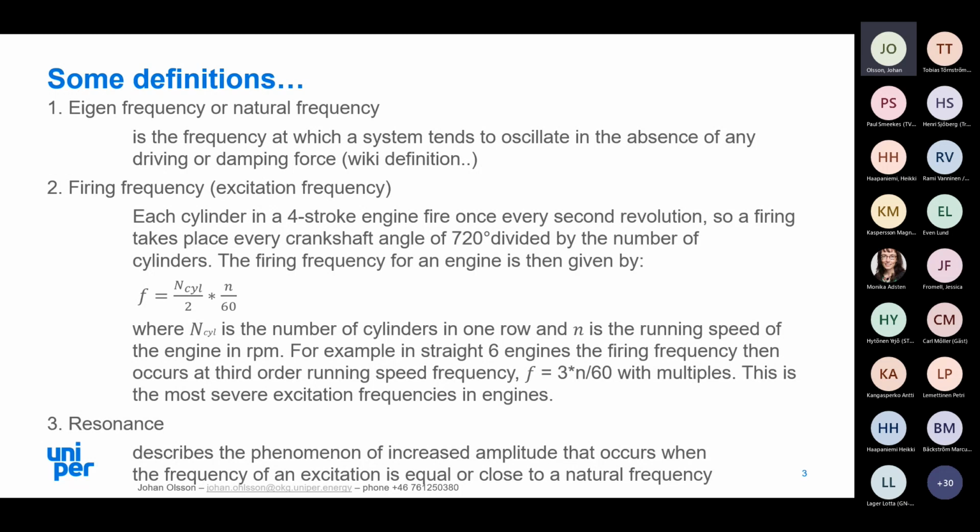For example, for a straight six cylinder engine, which I will speak about here, the firing frequency occurs at the third order running speed frequency, and of course there are multiples of that. This is surely one of the most severe excitation frequencies in engines, so it's very important.